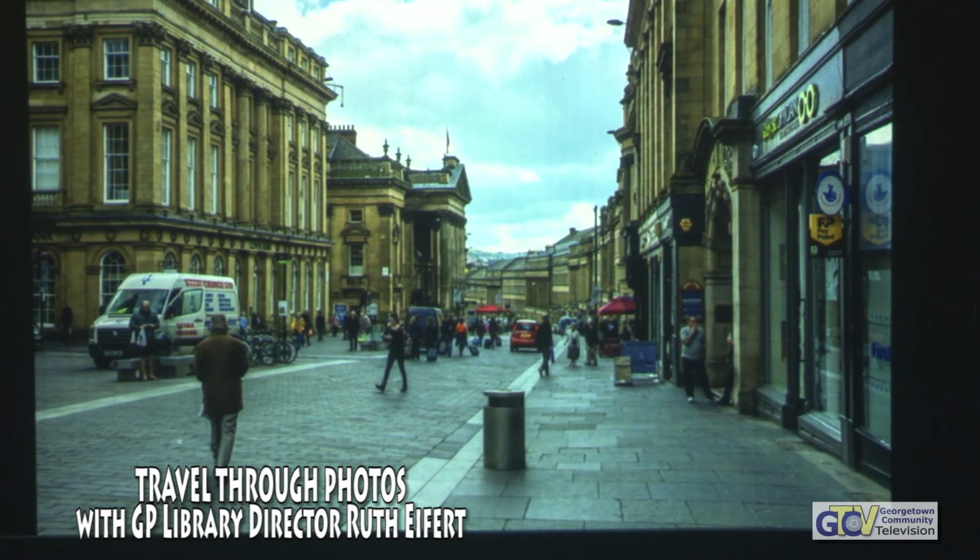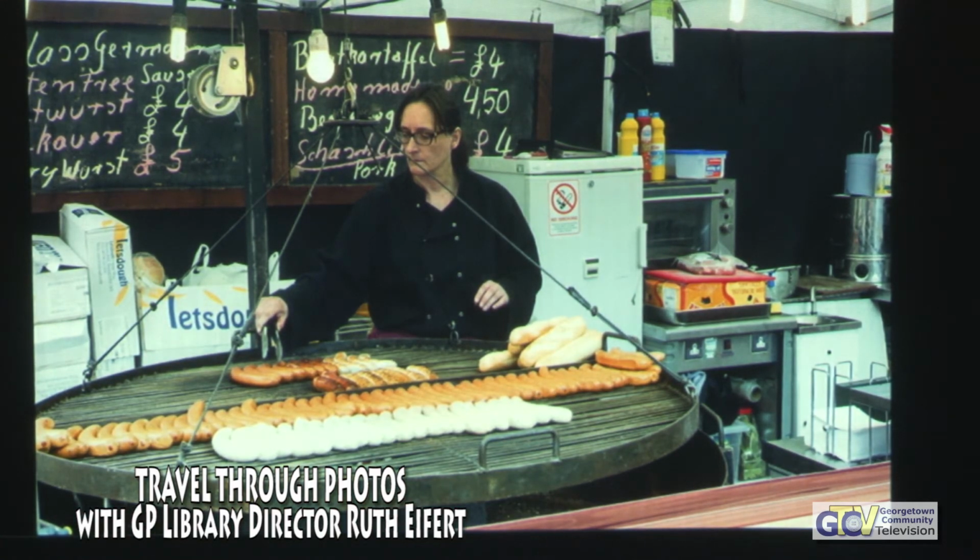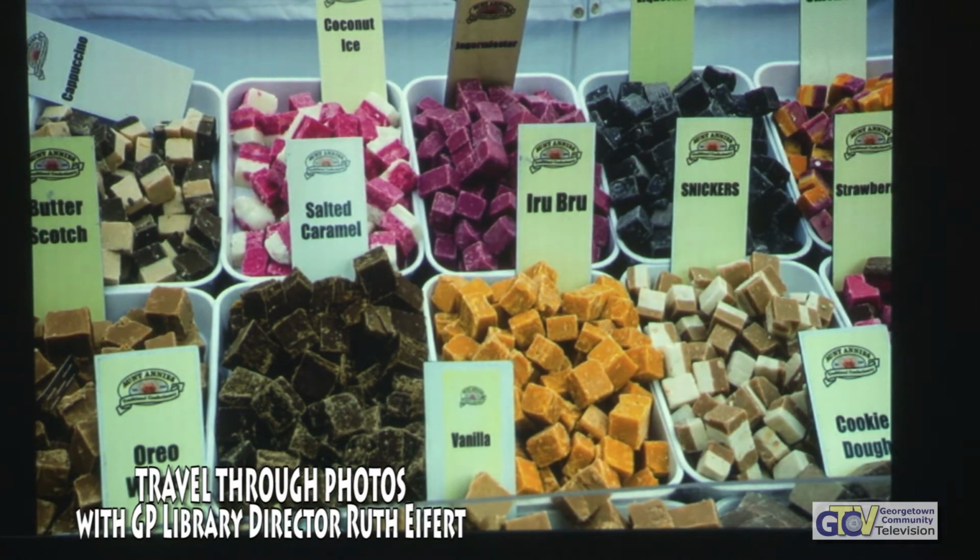This is just walking through the streets of Newcastle. A German bratwurst seller. They were having a food festival. And you know you're near Scotland when they have iron brew flavored fudge. See that orange fudge there? Iron brew is a particular soda made in Scotland. It's kind of a cherry soda flavor, but it's very, very popular in Scotland. So Newcastle is just near the border, so here they were advertising iron brew flavored and coconut and Snickers and cookie dough and salted caramel.